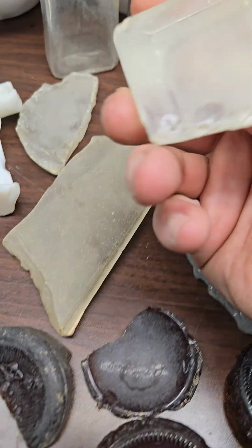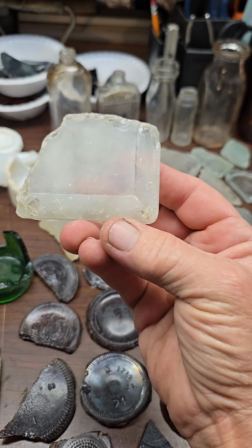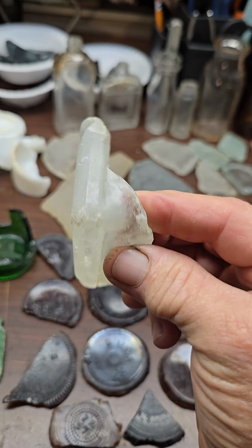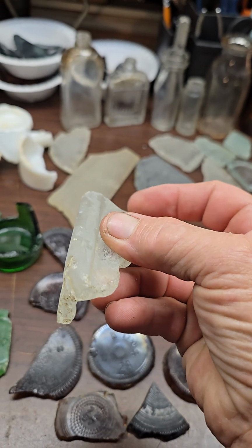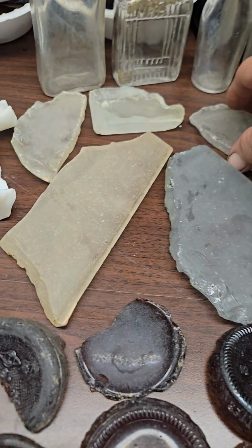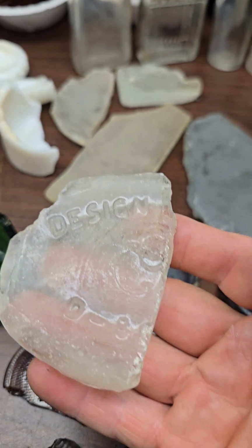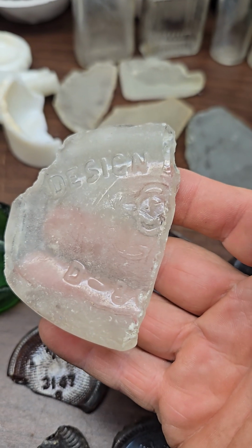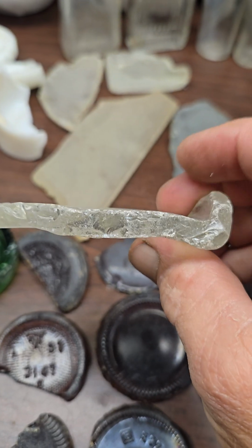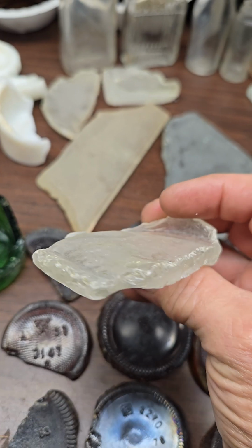This, I believe I know what this is. And you guys probably would know if you're ever in a basement looking out a window and they have the glass blocks. I believe that's what this is. Piece of a glass block window. Here's a bottom. Design something. D8 something. Look how jagged and wonky that is. That's got to be old. Look how wonky it is.